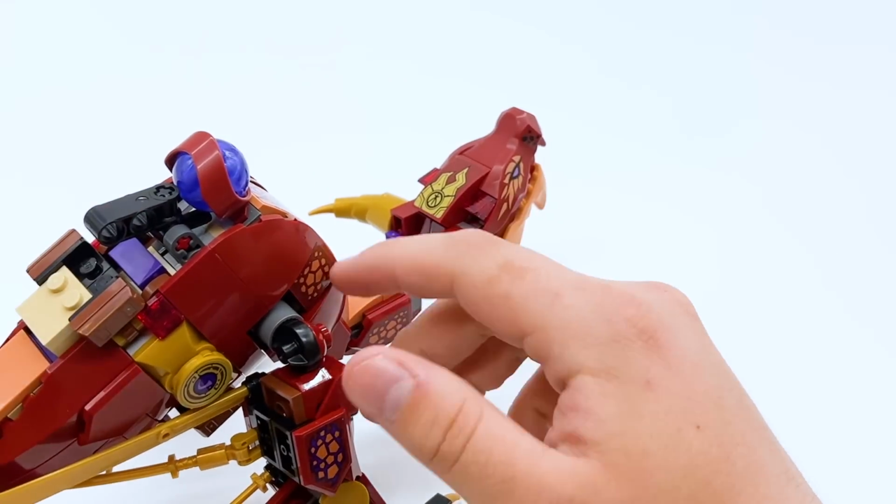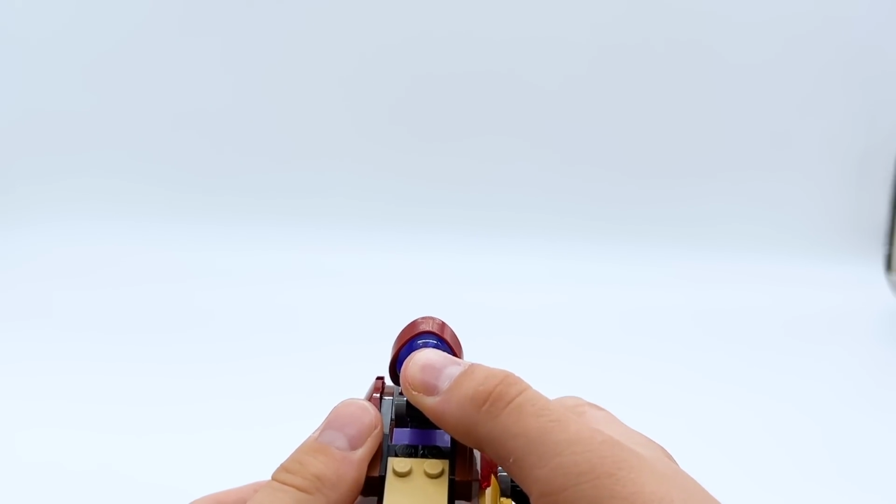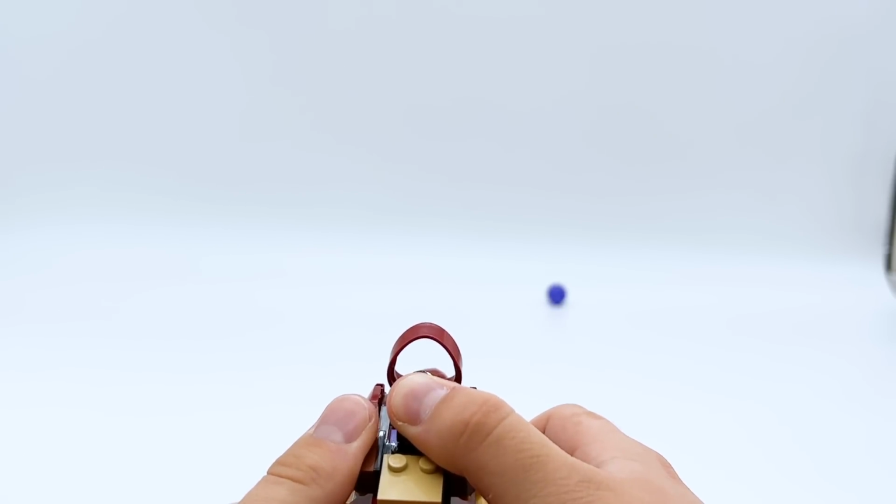Now you can see that Dragon Energy Core up a little bit closer, and that's actually one of the play features in this set: if you push down on this Technic piece on the dragon's back, you can actually shoot out that Dragon Energy Core and use it as a weapon against the enemy.